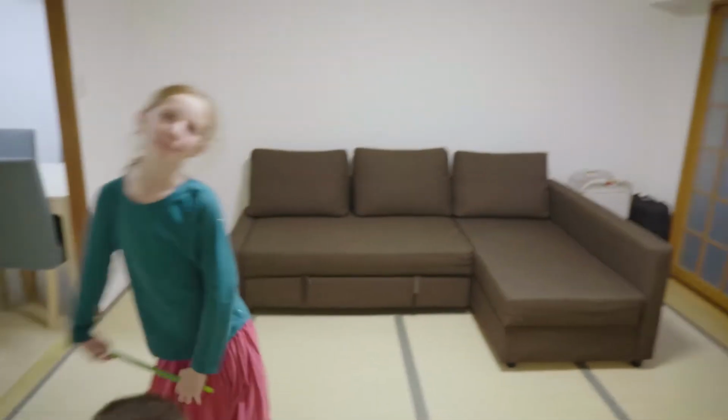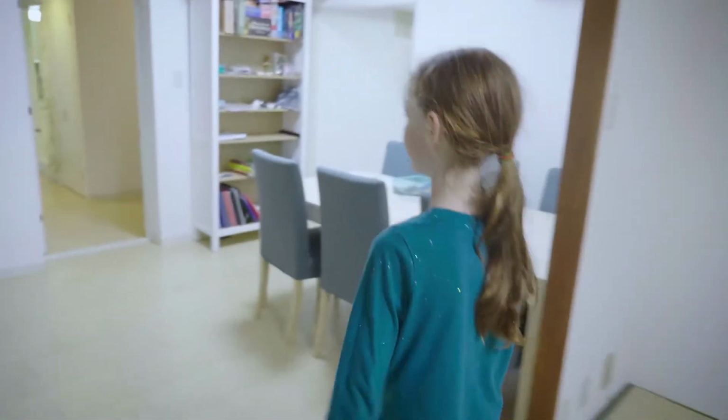What should we look at next? I don't have any other rooms. What about the kitchen?